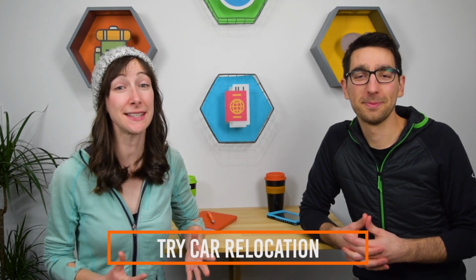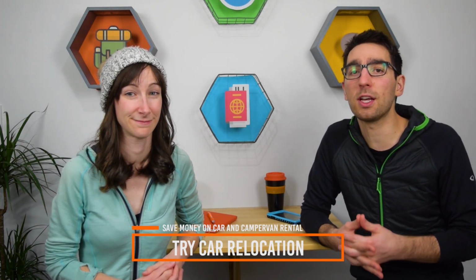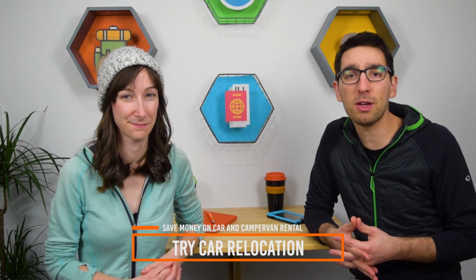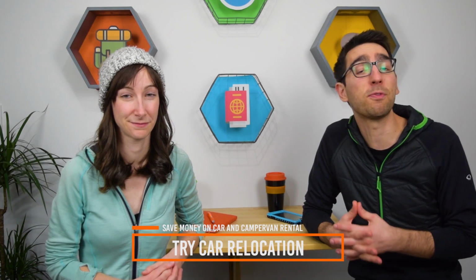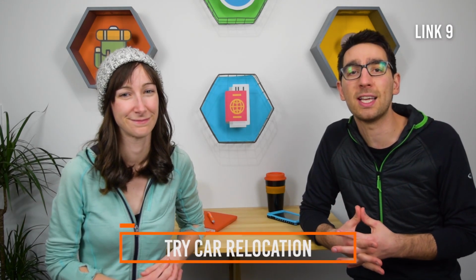Number 20, consider car relocation. Car rental is a big business in New Zealand, and the vehicle flow is extremely uneven around the country. For this reason, car rental companies need their vehicles moved around the country at a fast pace. They will often offer 3 days rental plus the ferry cost for those willing to take a vehicle from Christchurch to Auckland, for example. We have a full page dedicated to car relocation in New Zealand on BackpackerGuide.NZ, so you can learn more about it.